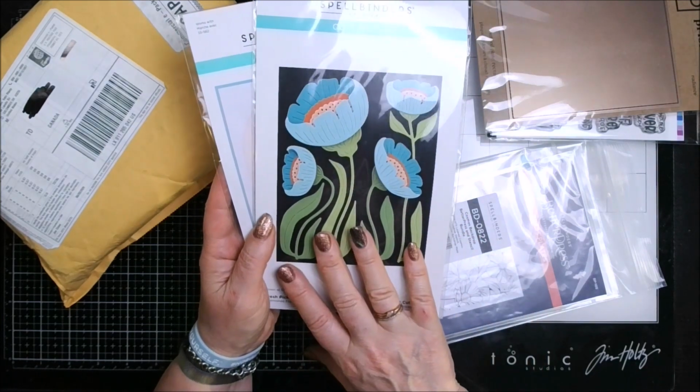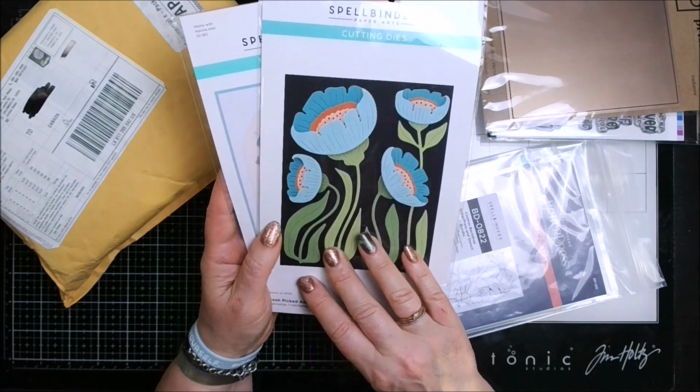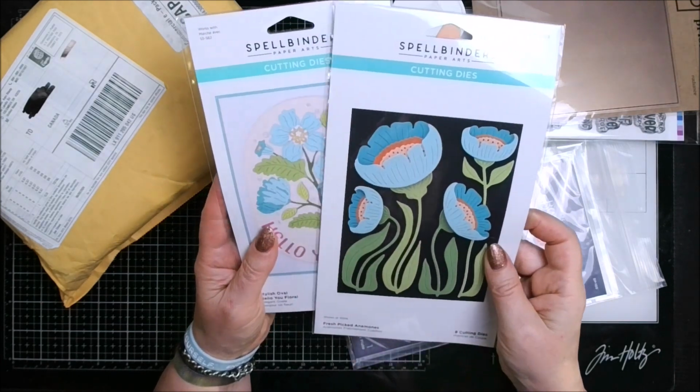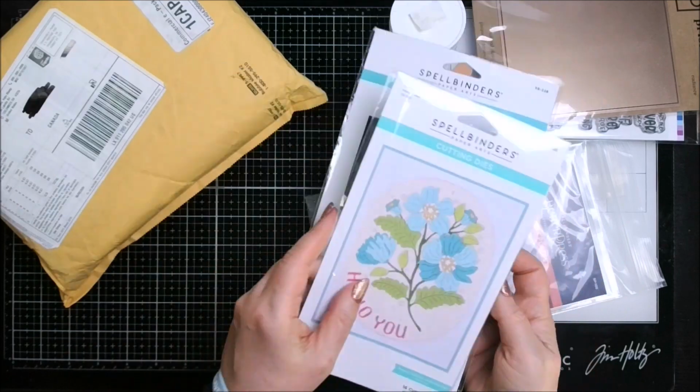So I'm curious how I'm going to be able to incorporate that into the style of cards I use. But happy to have it. So I'll be trying that out.